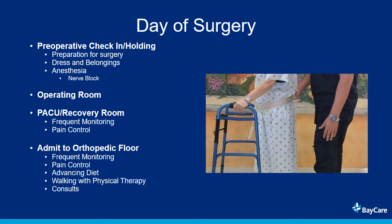We will also be advancing your diet and we'll be starting you off on a clear liquid tray. Chicken broth, beef broth, Italian ice, and Jello. Those are all things that are easy to digest after surgery, and if you can tolerate that clear liquid tray, we can generally advance you to a regular meal the same day of surgery.